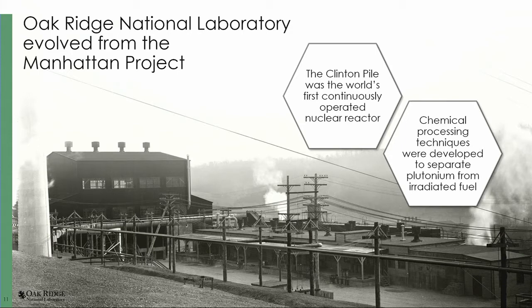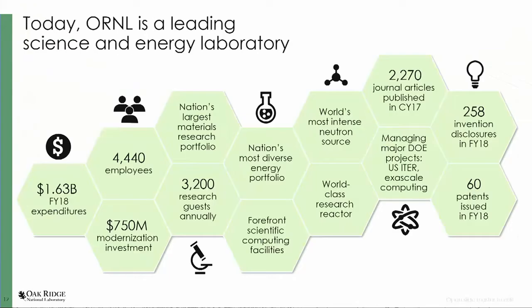So it did evolve from the Manhattan Project. It goes back to the very earliest days of the lab system, the same time as Los Alamos. Some of the main things were the separation of uranium and looking at ways to separate plutonium from irradiated fuel. So it's got a long history, and you may know that it's now two parts, Y-12 and the main campus, Oak Ridge. In the earliest days, it was one entity, and this campus here was called X-10, and that was Y-12. Over time they were separated, and Y-12 is managed by NNSA, and we are managed by the Office of Science.